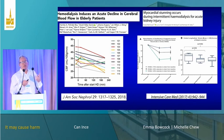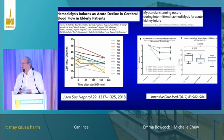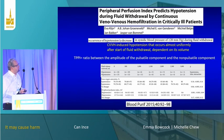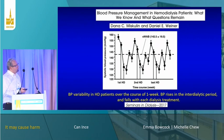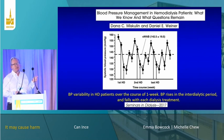And if we go to hemodialysis, for example, there are other things. I know this is a horror story, but these are happening in more or less such conditions. So here's an interesting story about cerebral blood flow being reduced and even myocardial stunning occurring in these patients on CRT.